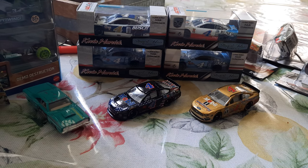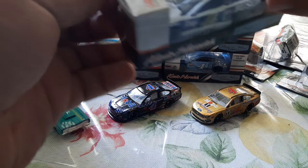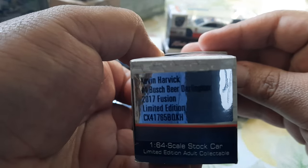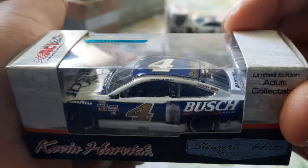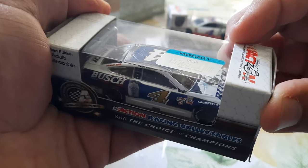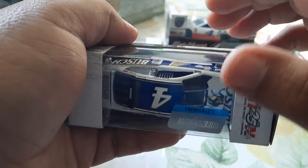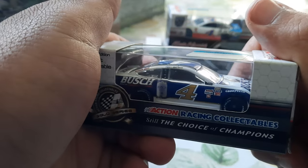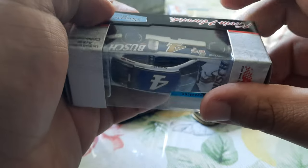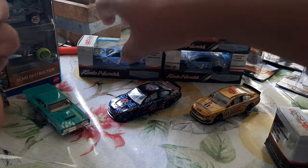What's up, everyone? Today I want to showcase my 9 Kevin Harvick cars. I got me right here a 2017 Busch Beer Darlington throwback Ford Fusion from 2017. Oh man, look at this beautiful fine specimen on wheels. It's one beautiful car. I had to take off the plastic base because apparently they put that on beer cars. I guess they don't want kids playing with them. But I'm glad I'm able to remove them, and all of us are able to remove them.